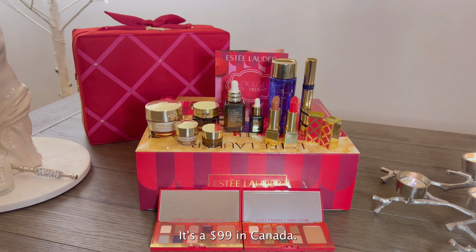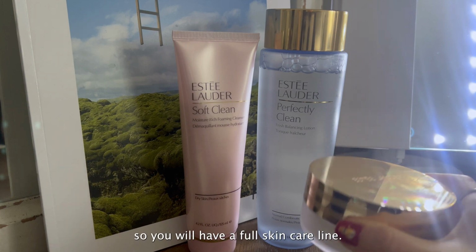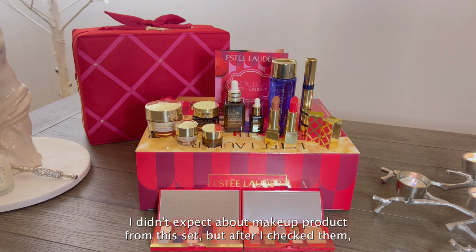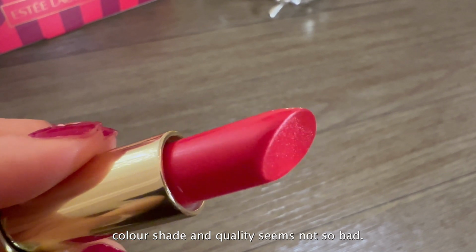It's $99 in Canada. The thing is that you cannot get this alone. You must spend another $150 to get this blockbuster. But I think it is very worth it. With the $150, you can choose some cleansers or skin toner, which aren't included in this package, so you will have a full skincare line. That's what I did. I didn't expect makeup products from this set, but after I checked them, I was surprised that they are such pretty color shades and the quality seems not so bad.